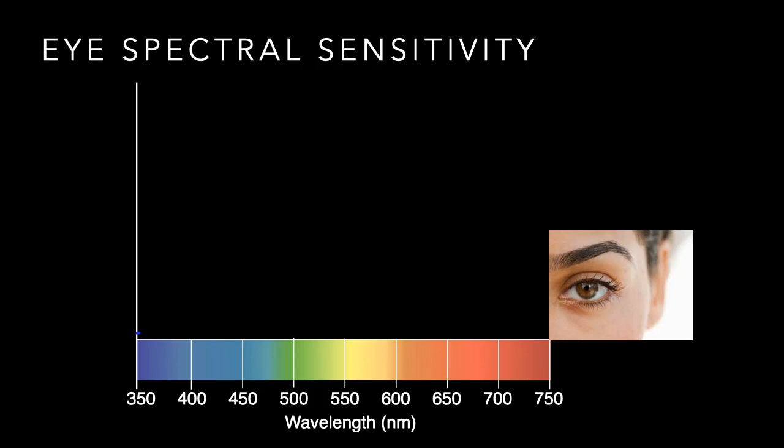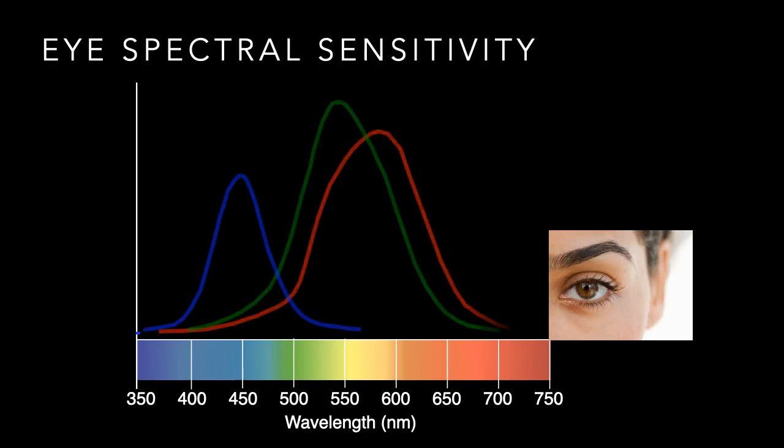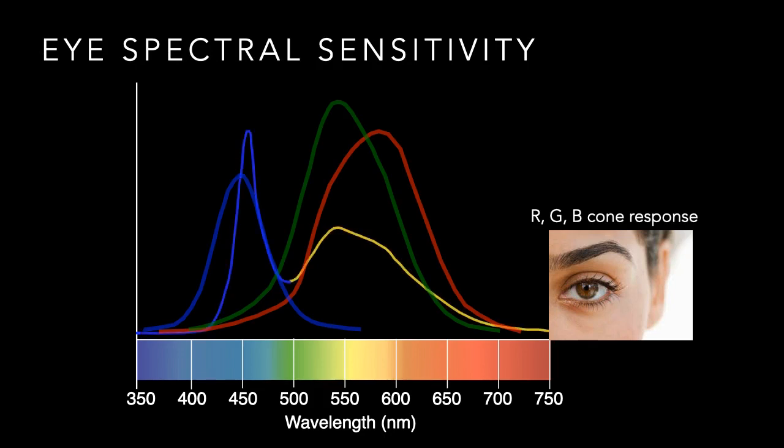This is a graph of the human eye color sensitivity of the red, green, and blue cone cells in our eye. If I overlay the white LED output, you can see it provides enough energy within the red, the green, and the blue wavelength bands to appear white.